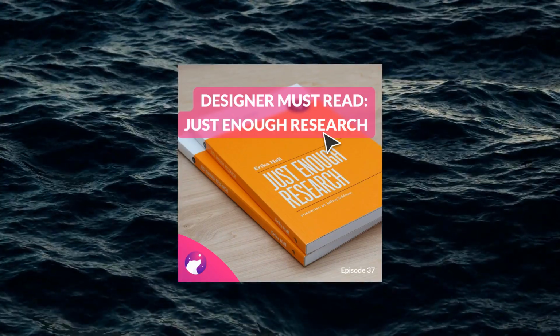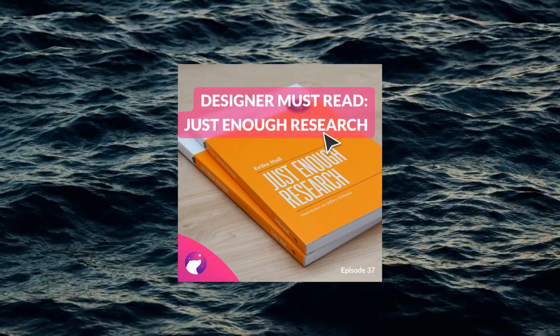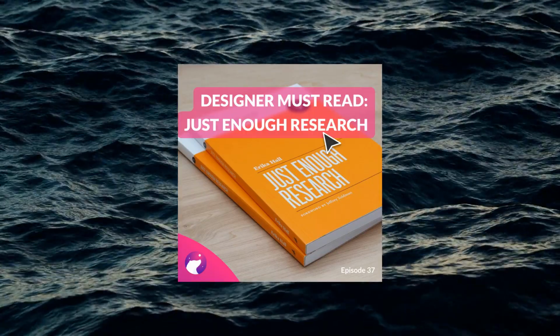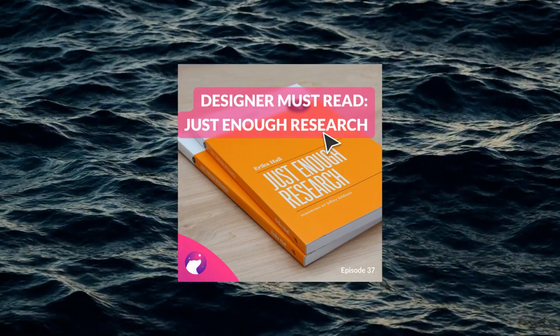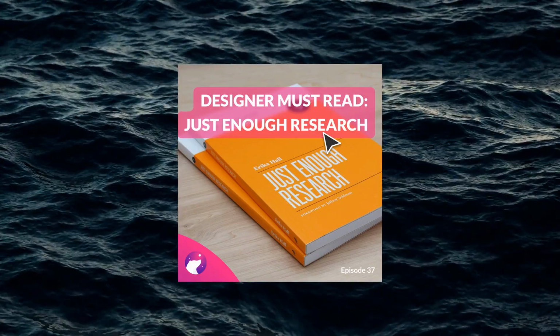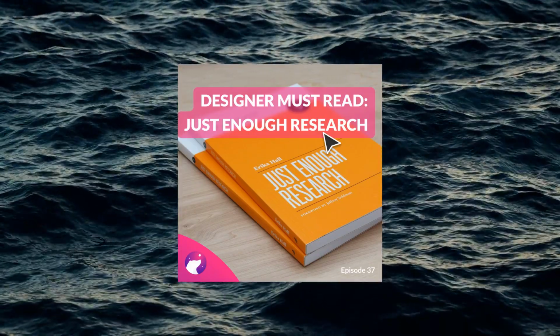Just Enough Research. I think time is not enough for me to summarize this book. So I highly recommend you read the book, pick up a copy, and if you feel it's not enough, you can check the summary by the author Erika to find more insights.